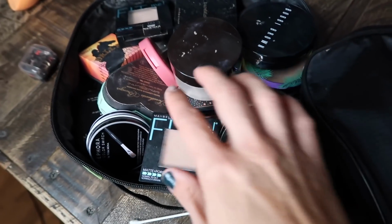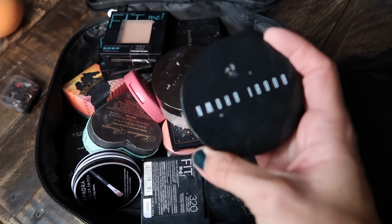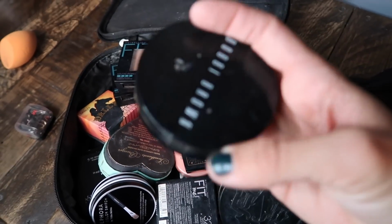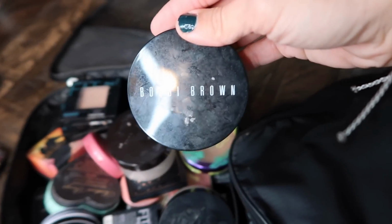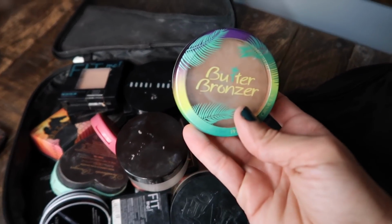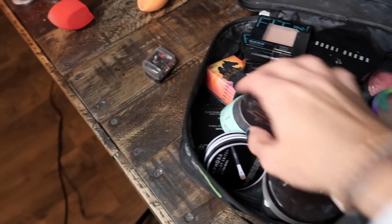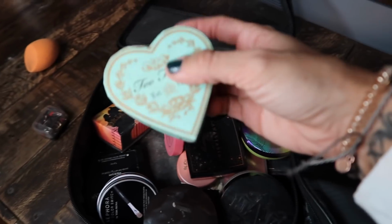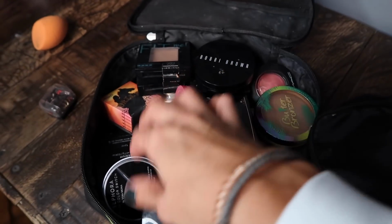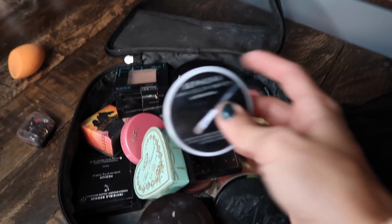The next thing is my powders. So I have just these Fit Me powders. Bobbi Brown bronzer in Golden Light is one of my very versatile bronzers. I use the butter bronzer a lot. I use this one, except this one can be a little bit shimmery for me, so that can be a problem. I use this as well to wipe off some powders on my brushes.